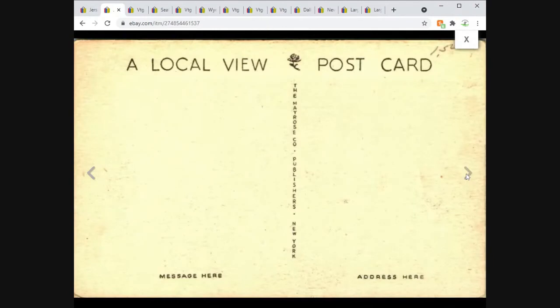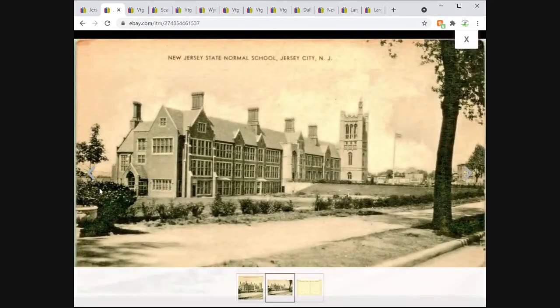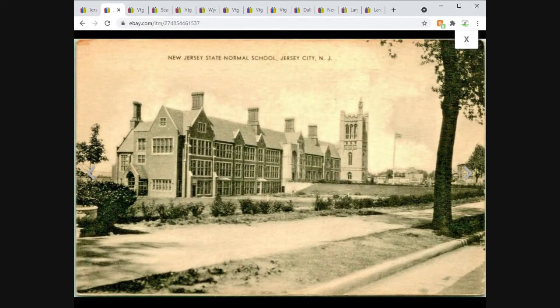This one's obviously divided back era, a little bit older. The Mayrose Company. I had a few postcards from the Mayrose Company in New Jersey. Yeah, and I think this is like the ninth or tenth New Jersey postcard on this video. And that's just because I was listing New Jersey postcards this week. Funny how that works, right?